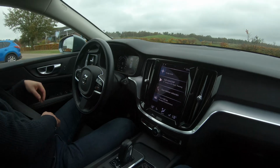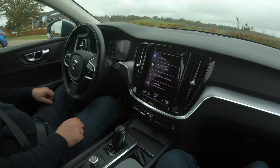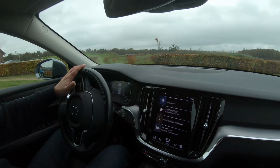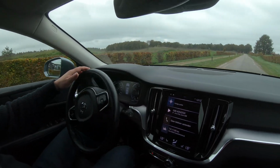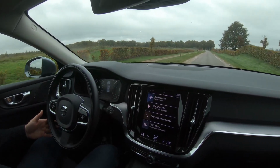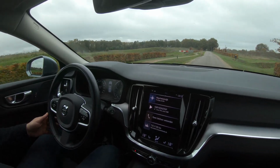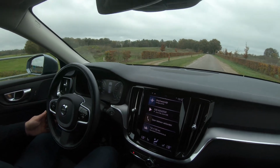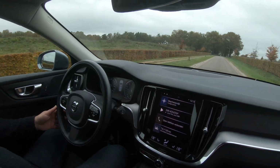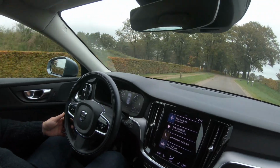It does have lane assist and adaptive cruise control. This works very nicely. It takes away the burden of driving, so to speak. Sometimes it doesn't see the lines on the road well enough, so it reacts in a bit of a panic sometimes, which is not very pleasant. But overall the system works quite well, and this allows you to drive even longer stretches without getting tired of it. It really takes these kinds of tedious tasks out of your hands.